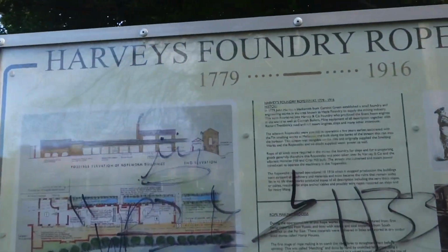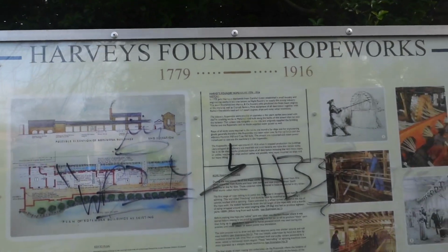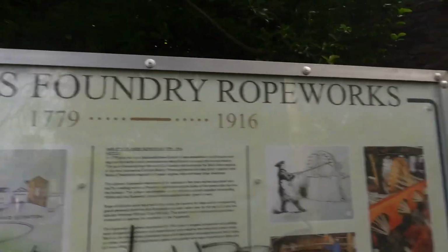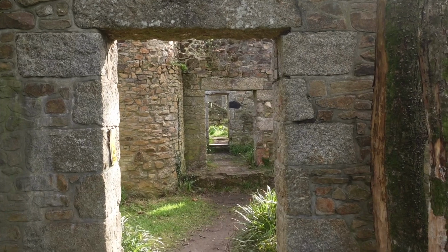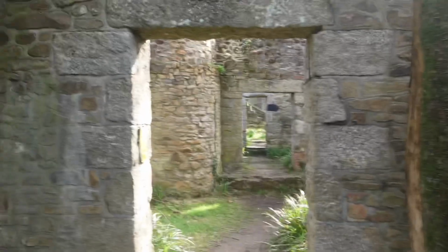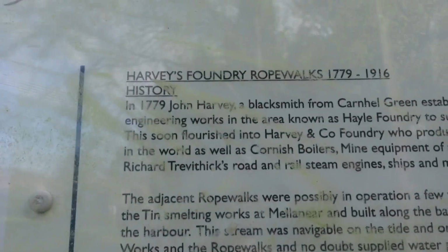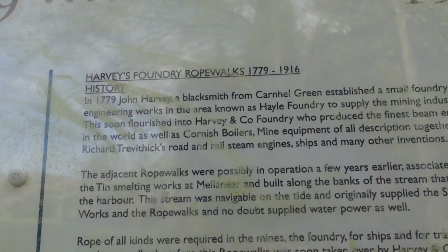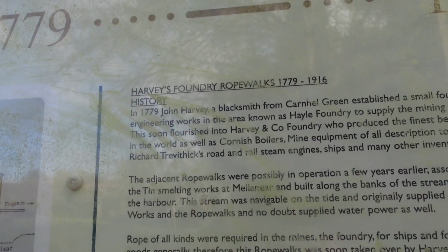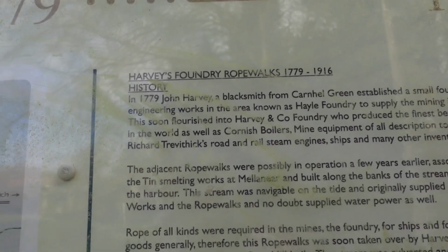Here we go. Here we go. We've got some info. All right. I'm going to read it first. So there we go. Harvey's Foundry. So we probably came at it in reverse. So I think if we had started in this area, we would have seen this information first. So Harvey's Foundry Rope Works, 1779 to 1916. Okay, so here we go. So we thought it was the 1770s, and it closed. So it was functioning for quite a long time, up until the First World War.